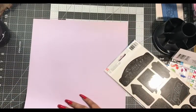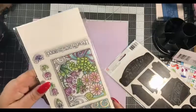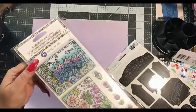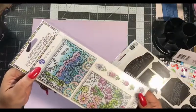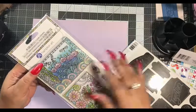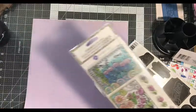Let's see what else. Well, I got these real pretty stamps. Let's see, there are Hampton Art stamps. I love the flowers. These are all made so that you can color them. Very, very pretty.